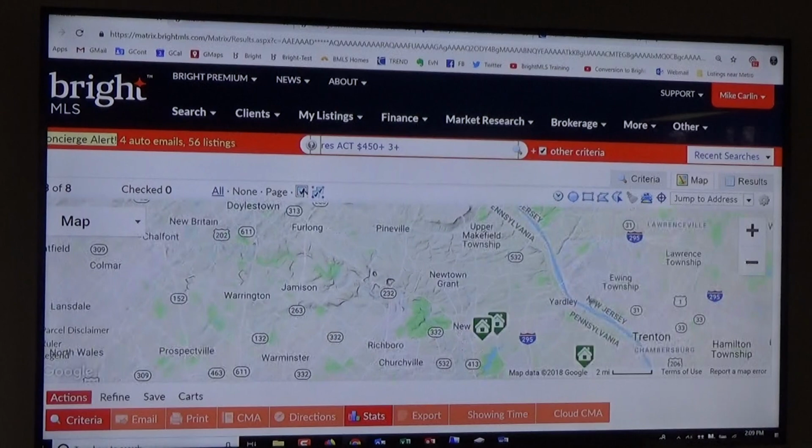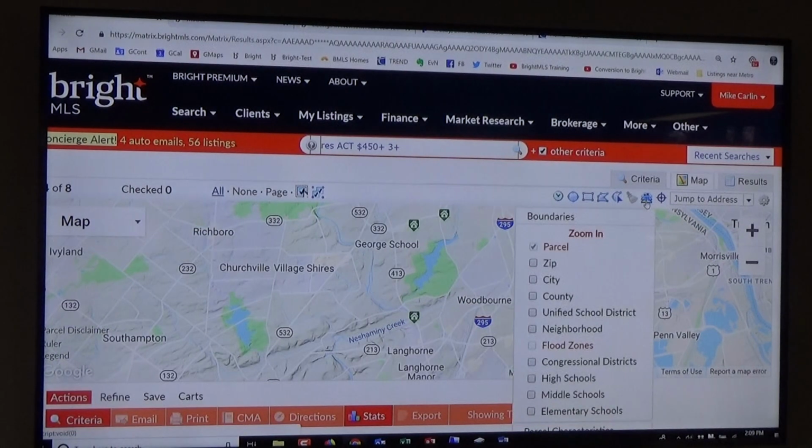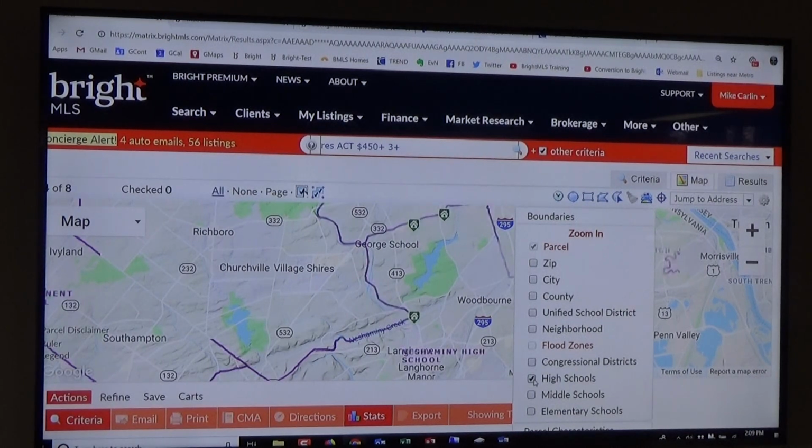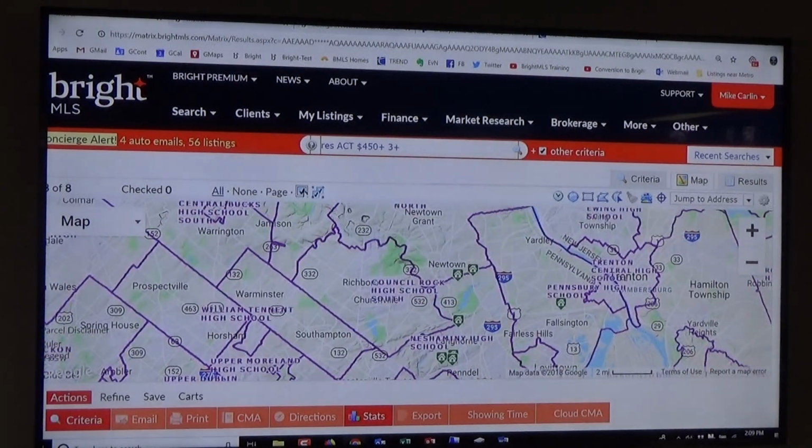The other thing to let you know about here, there's some new layers. This is the layers tool right here. There's a layer down here for high school, middle school, elementary school. So when you turn these things on, if I turn on high school, it will show you the boundaries between Council Rock and CB East, CB West, all that. Ooh, they like me again, Debbie.